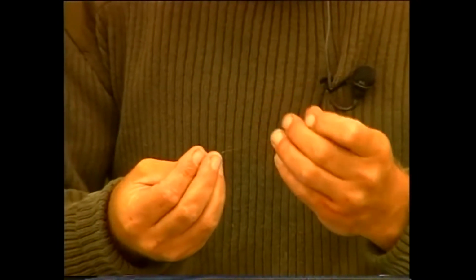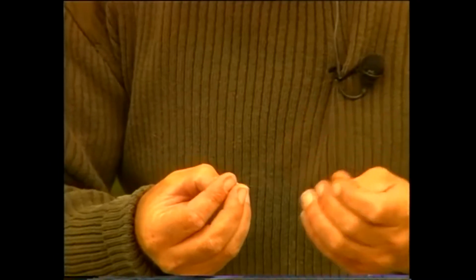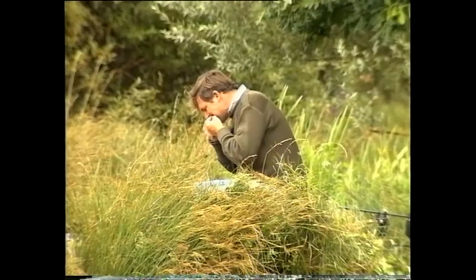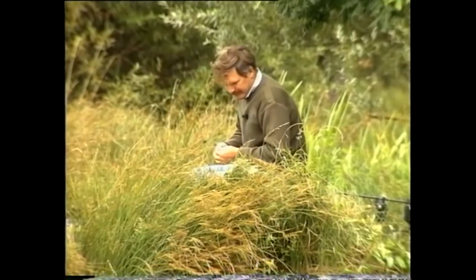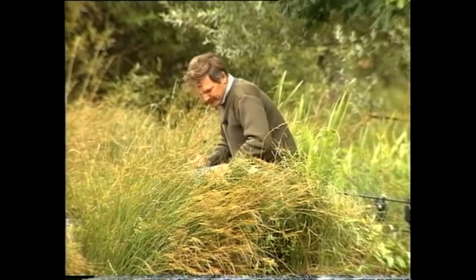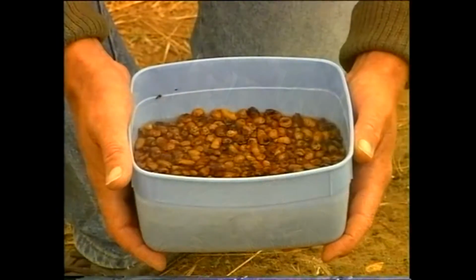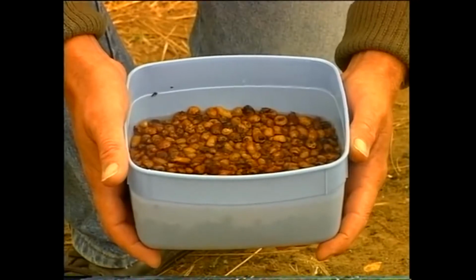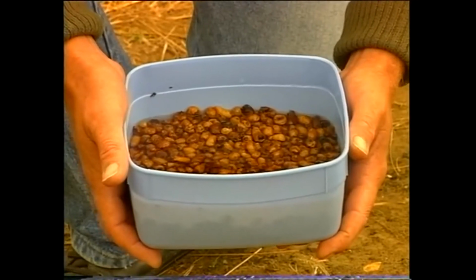Really the best particles are peanuts, chickpeas, tiger nuts, maples, those sort of baits. And you must remember to make sure they're fully cooked and fully expanded. I always keep the tigers wet, so they're always fully expanded.